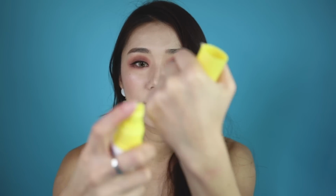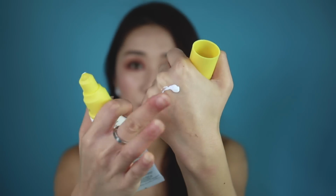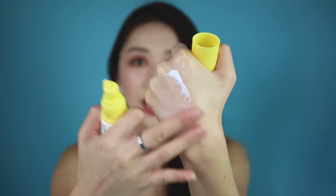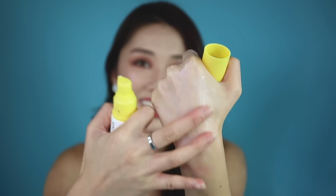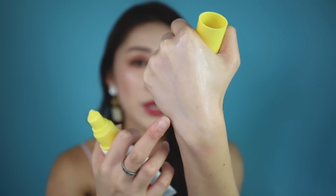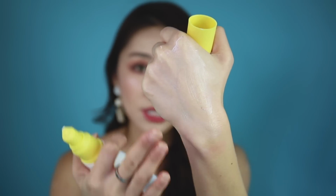This one is a physical sunscreen, but it can also double as a moisturizer for those of you who have oily skin. And I really like it because the consistency of it is super light. It's very refreshing to apply on your face, and very seldom do you hear people talk about sunscreen being refreshing, right? It's very lightweight, it just melts into your skin, it absorbs into your skin very well.